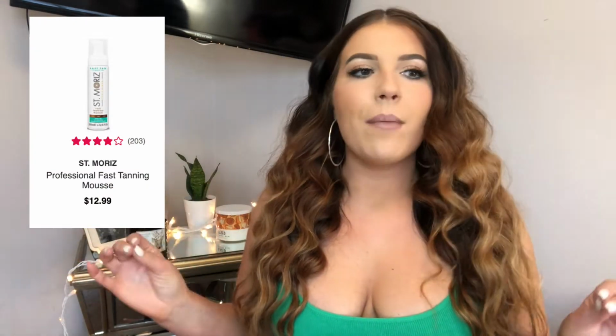I can't believe I haven't talked about this yet because this is my ride or die product. I use this every week religiously. It is a tanning mousse by St Moritz, and you guys, this tanning mousse is phenomenal. It's 100 times better than all of the leading tanning mousses, and it's a fraction of the price.